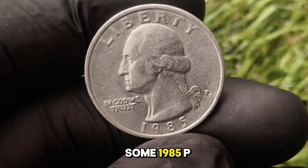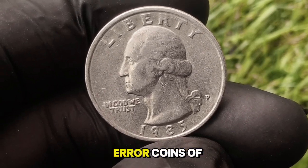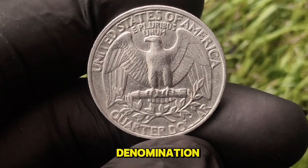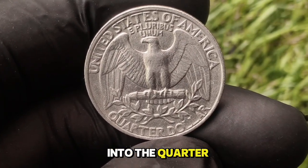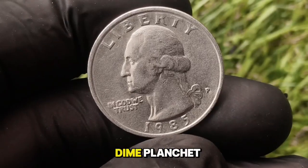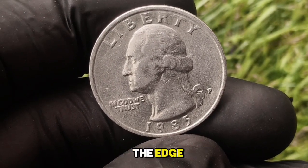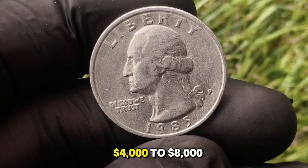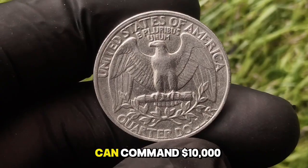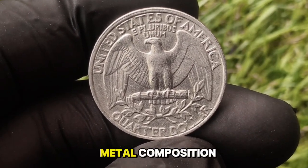Some 1985 P quarters were struck on wrong planchets, making them among the most exciting error coins of the year. This happens when a planchet intended for another denomination accidentally gets fed into the quarter press. For example, a 1985 P quarter struck on a dime planchet is smaller and weighs less than usual, missing parts of the design around the edge. These can bring $4,000 to $8,000, while those struck on foreign or experimental planchets can command $10,000 to $25,000, depending on the rarity of the metal composition.